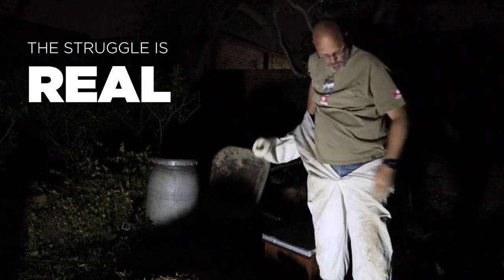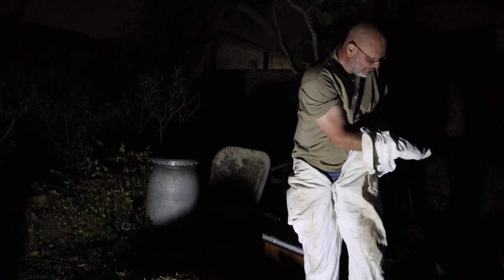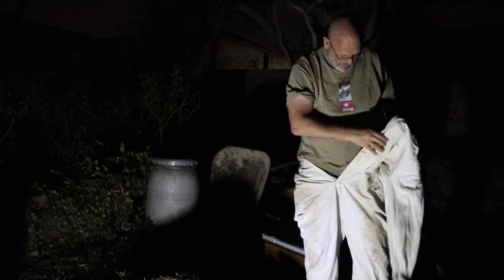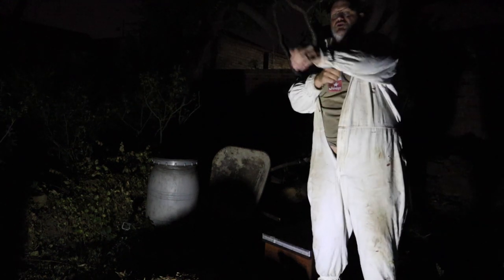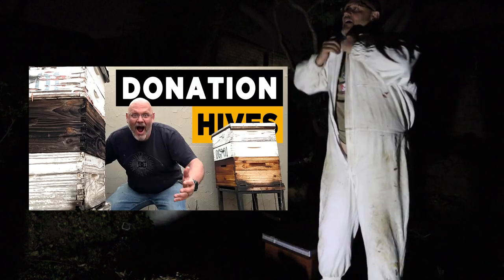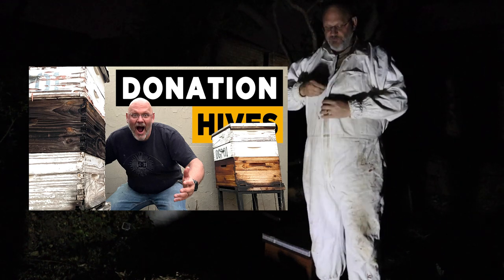Sweet. On the inside out. Give me a trouble. There we go. Okay. What was I saying? Okay, we've got that new apiary. We've got the two big hives that we got donated. We've just put them there.